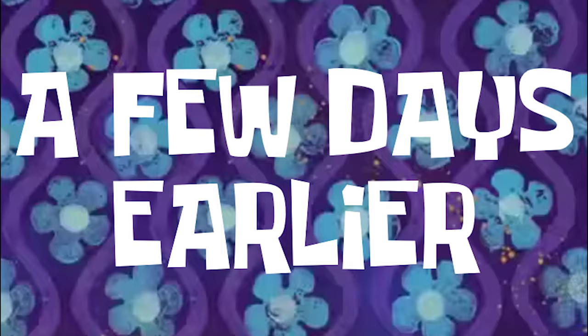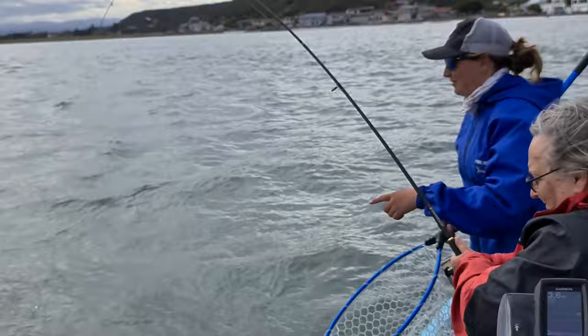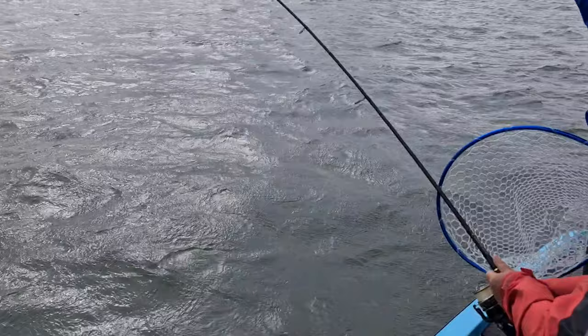No idea what this is. It's slow for a gay. Just, how is this thing sticking down there like this? You're gonna stick your back.